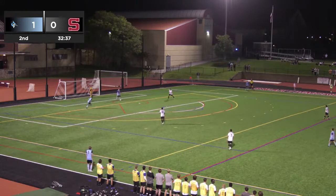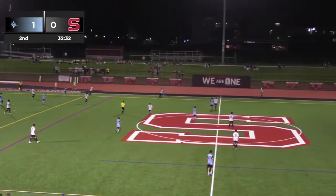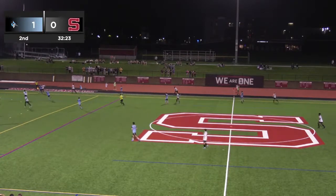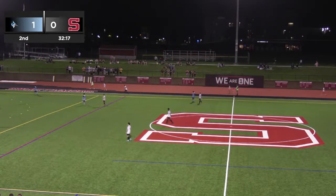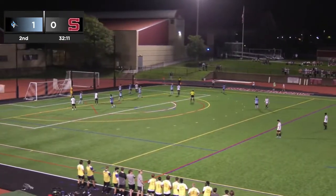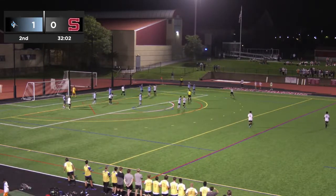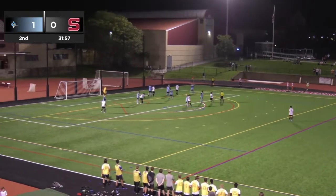Swarthmore trying to improve on its season last year, 11-5-2 overall, 6-2-1. Third straight winning season. Lost in the Centennial Conference opener to Gettysburg. Then made it to the NCAA tournament. Lost to Stevens 1-0 in that tournament as well. So they're looking to get back to that big dance and also hopefully go farther in the Centennial. For Hopkins last season, 12-5-2, excuse me, 7-2 in conference. And they lost in the second round of the NCAA to John Carroll, 2-1.